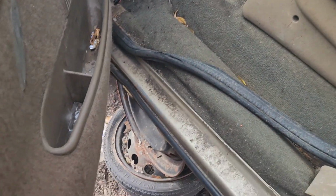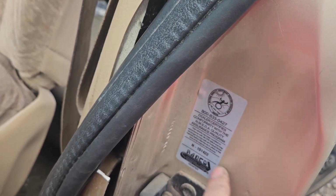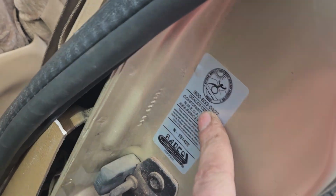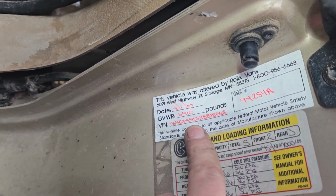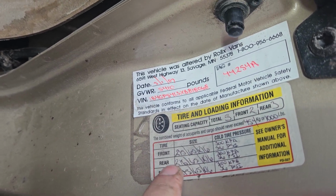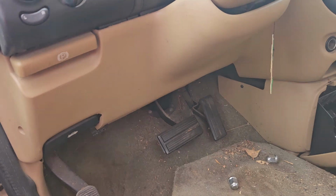I see one little sticker up there, but I don't know if... What is that? Is it a Radco? Testing verified? So is this the... No, that's mobility testing. This vehicle's been altered by Rolex fans in May of 2007. And they changed the tire and loading information. That's kind of cool. I see a tag up here, 123 of 2020 at 187,359. So she's about a 200,000 mile van.